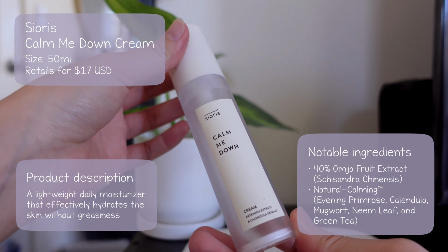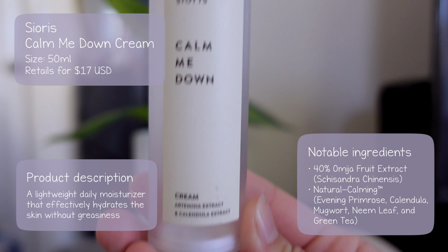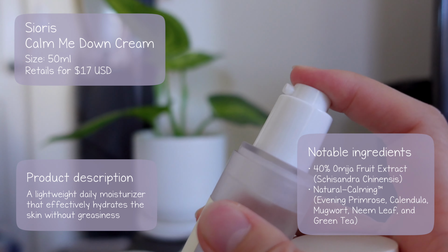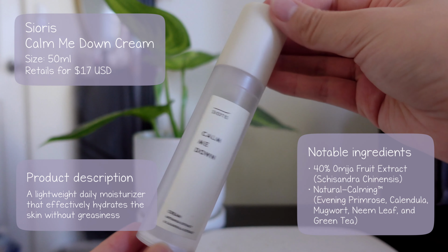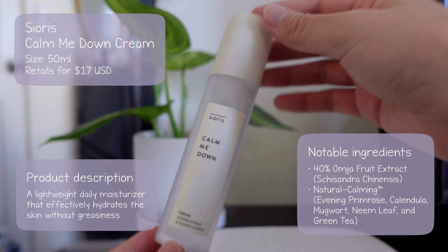And this is a 50 milliliter airless pump that retails for $17. It includes 40% omega fruit extracts as well as the trademark natural calming recipe. It's a lightweight daily moisturizer that hydrates the skin and strengthens the skin barrier without greasiness.